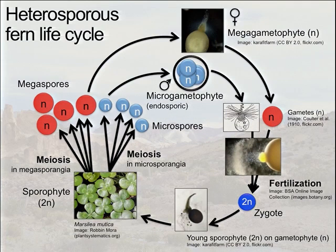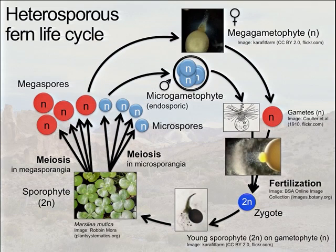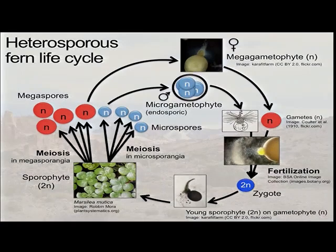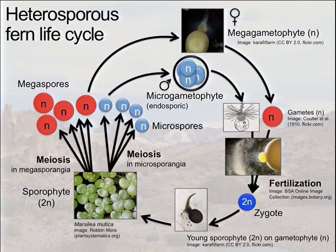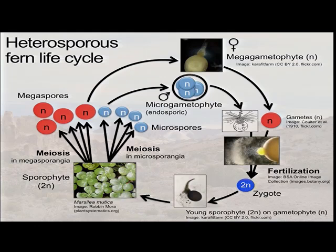So presumably, heterospory in these plants would be an adaptation to living in the aquatic environment. They release these spore structures, they have the gametophytes within them, fertilization takes place relatively quickly, and the young sporophyte begins to grow in the aquatic environment. Heterospory is something that has evolved a number of different times in vascular plants. So we also see it in lycophytes, we see it in some extinct horsetails, and most importantly, we see it in seed plants.